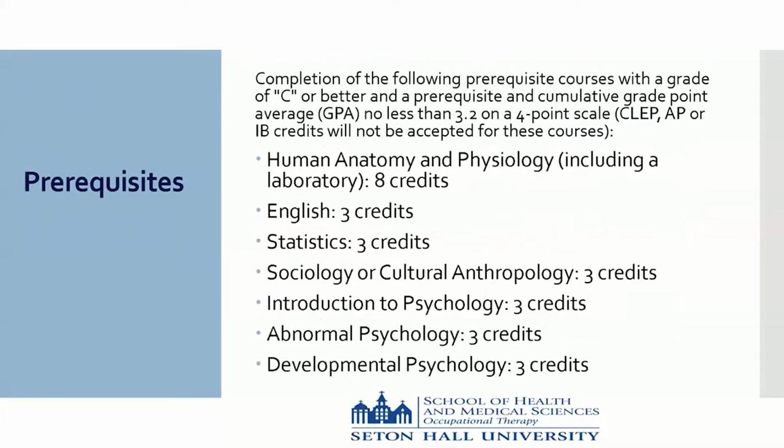Students must successfully complete the following prerequisites: human anatomy and physiology, and that has to include a lab, English, statistics, sociology or cultural anthropology, introduction to psychology, abnormal psychology, developmental psychology. Please note that CLEP, AP, or IB credits are not accepted.